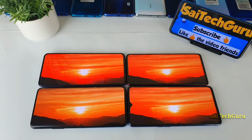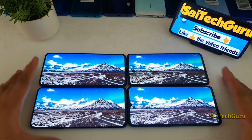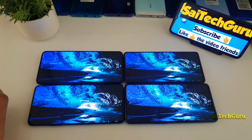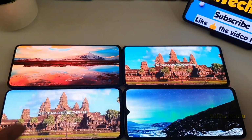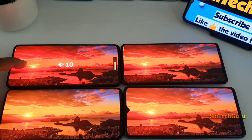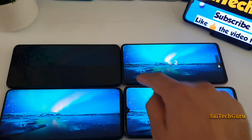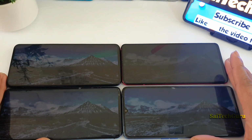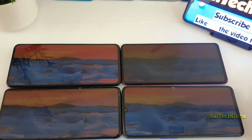Now let me reduce the studio lighting effect a little bit. Right now you can see, friends, this is with the low studio lighting mode. Let me zoom in a little bit. Now let me decrease the brightness to 10%, or rather keep the brightness at 0 level, and let's see which phone has a very low brightness mode. As you can see, all four phones have a very good low brightness mode.